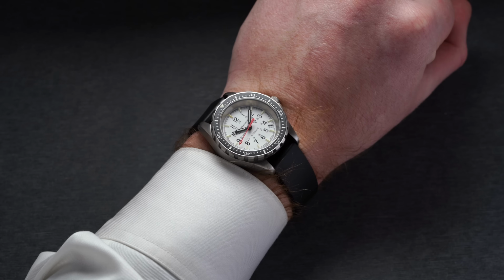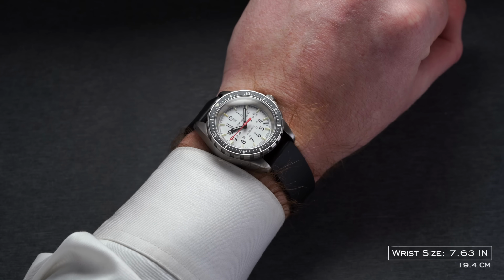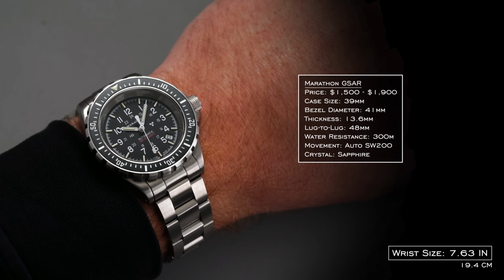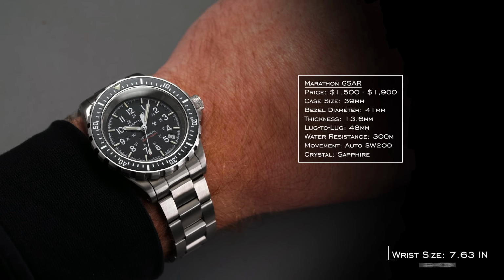There's also the medium search and rescue watches as well if you want something a little bit smaller. 39 millimeters on the case diameter, but the bezel diameter brings it out to 41, but it wears like a true 40 on the wrist.